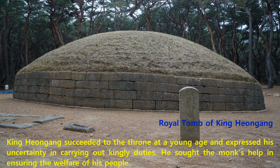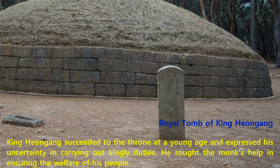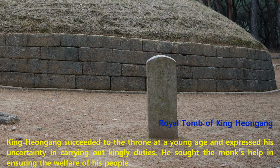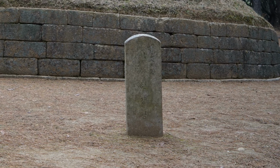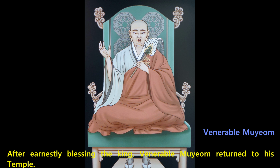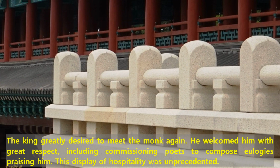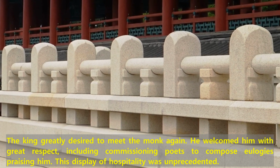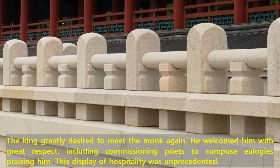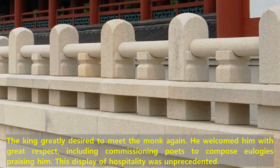King Hongang succeeded to the throne at a young age and expressed his uncertainty in carrying out the kingly duties. He thought the monks would help in ensuring the welfare of his people. After earnestly blessing the king, Venerable Muyam returned to his temple. The king greatly desired to meet the monk again. He welcomed him with great respect, including commissioning poets to compose eulogies praising him. This display of hospitality was unprecedented.